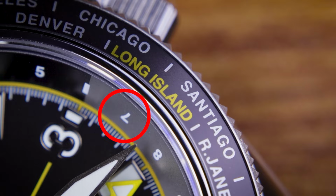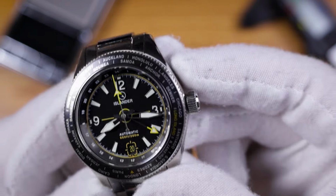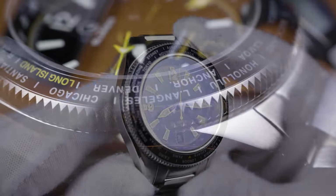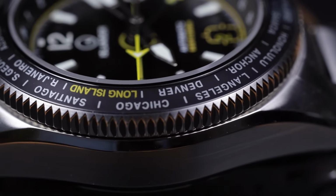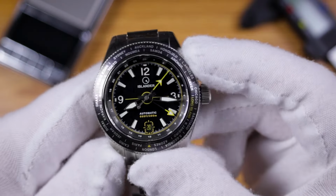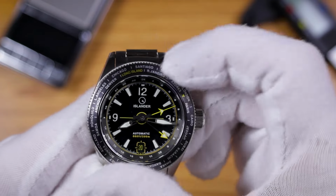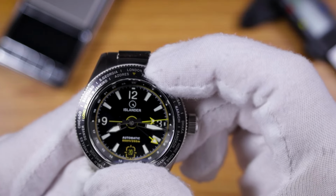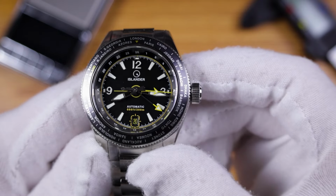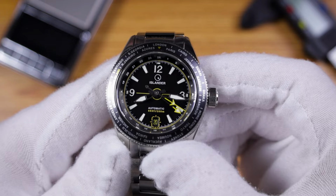I'm pretty sure the bezel insert is aluminum. It's finished well with a nice matte sheen and precise printing. One small issue is that the bezel is a 120-click unidirectional bezel rather than a bidirectional bezel, but it gets the job done just fine. My bezel has nice crisp clicks with a good amount of tension, and it lines up pretty much perfectly.